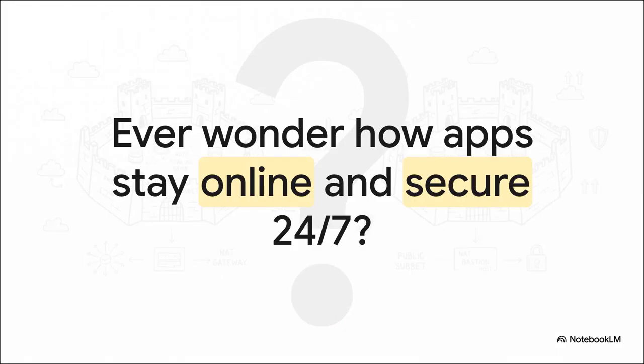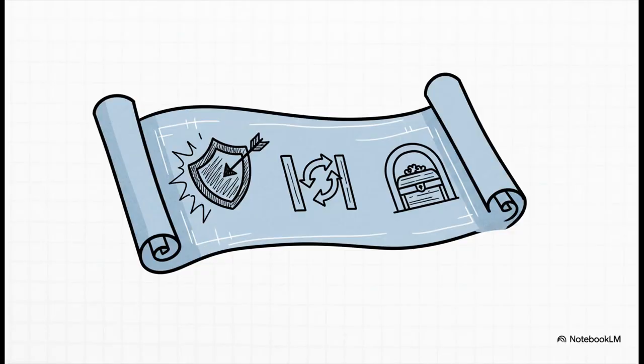Think about it. We use apps every single day that just work. They're always on, always secure. But how? How do they pull that off? Is it just one giant, super powerful computer sitting in a basement somewhere? Well, spoiler alert, it is not magic. It's architecture. The secret sauce is a really well thought out blueprint, a plan that's designed from the ground up to handle traffic, to protect data, and maybe most importantly, to expect things to fail and be ready for it.